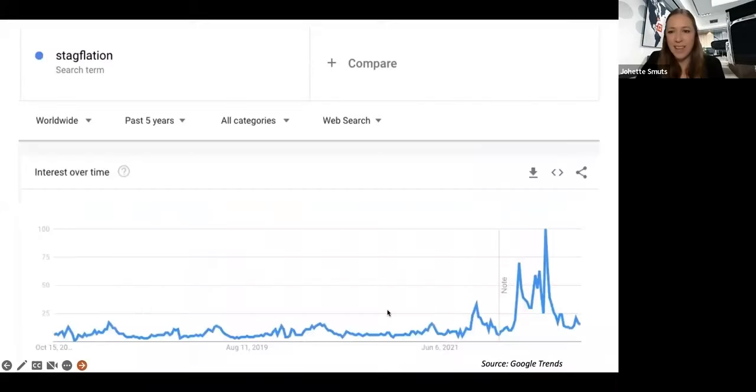Stagflation is a term used to describe exactly such a phenomenon. It's a period of high inflation and stagnant economic growth, and it's currently experienced in many countries in the world. I want to show you an interesting stat. If you look at global Google searches for the word stagflation over the past 5 years, it looks like this. You'll see that there was quite a spike in the last year or so. So people are becoming more aware of this term, and I think they feel it more as well.